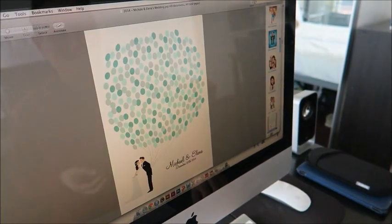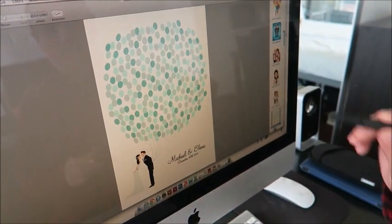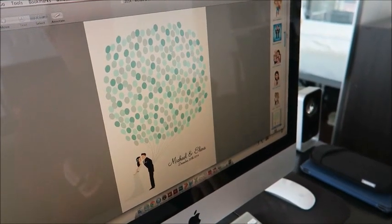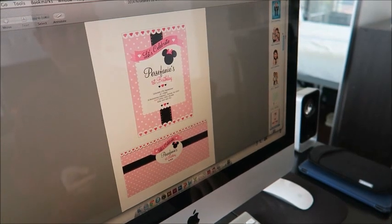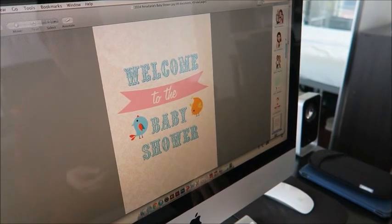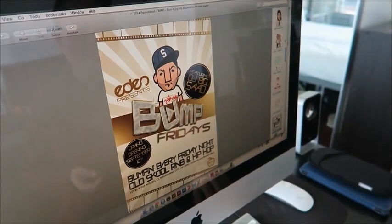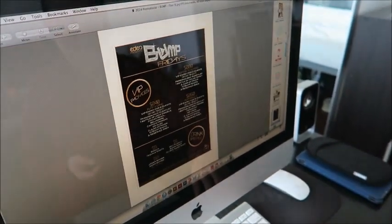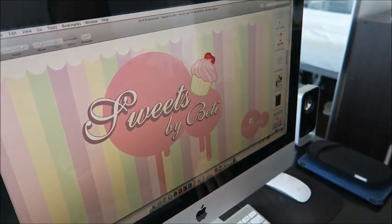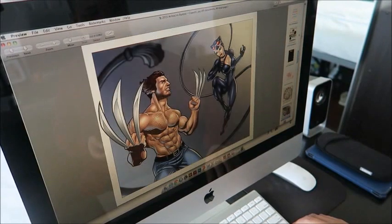For a wedding, this one was blown up into an A2 sized poster, and people would sign directly onto the balloons as a little well wishes sort of thing. My niece's birthday party and her baby shower as well. This is something I did for a club for Eden in Melbourne, and just some other promotional stuff. A business card for sweets for a friend, just some other random stuff as well.